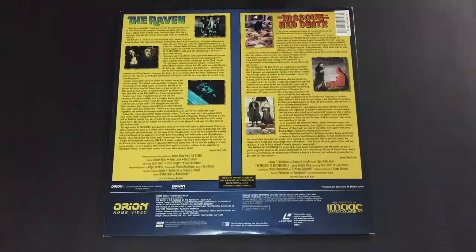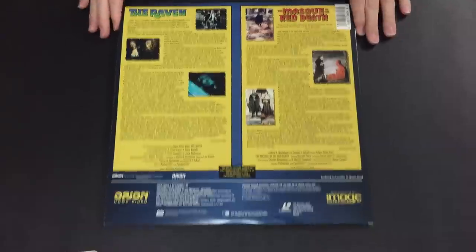But anyway, a really nice release, not super expensive, but again, you don't come across these every day, and I really want to pick up the rest of these Orion, AIP Classic Corman Poe releases. I also did the letterbox edition of the Fives films, so I'd love to pick that up too, because I'm sure it's comparable to these Poe discs.